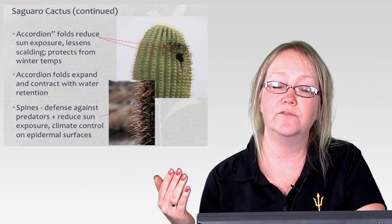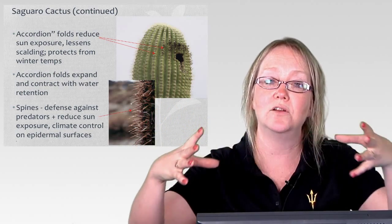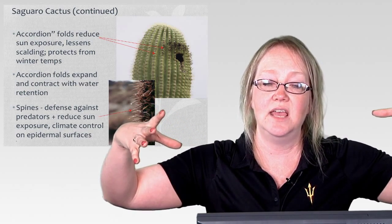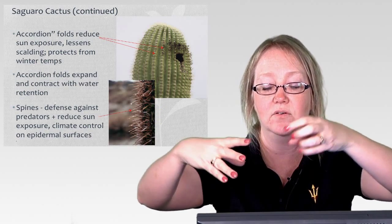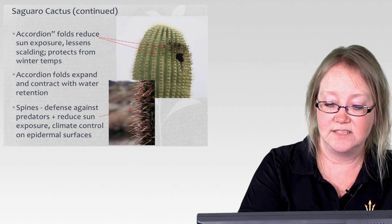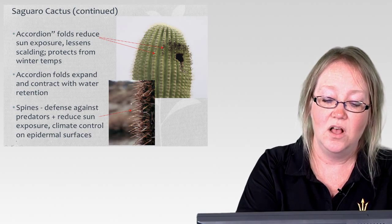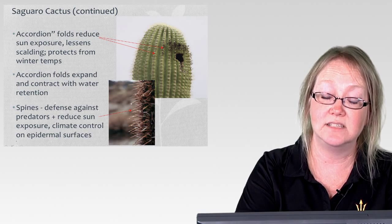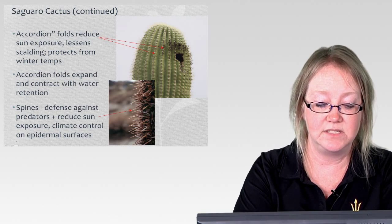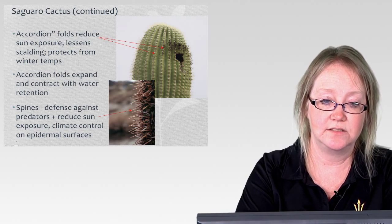The other thing that the accordion folds do is they can expand and contract as the saguaro brings water in. So it basically allows the saguaro to expand when it's got a lot of water in it, and then as the water goes out again, those accordion folds fold back again. So very, very cool. The saguaro has these really sharp spines on it as defense against predators, also reducing that sun exposure. As I said, it provides shade for the plant, also sort of like sunscreen, protecting that skin from the sun, and providing that climate control on the epidermal surfaces through the shade. So pretty cool.